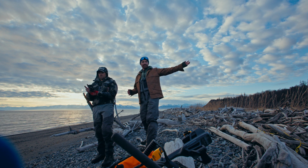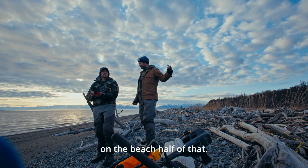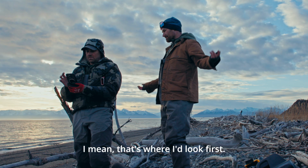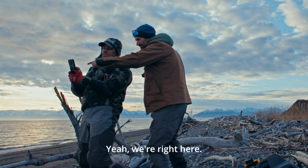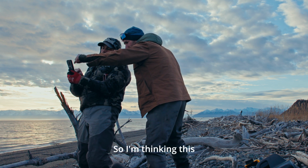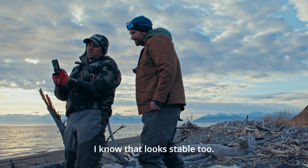Somewhere between there. And if I had to guess, I would say it would be on the beach half of that. I mean, that's where I'd look first. Yeah, so we're right here. So I'm thinking this point to where we're at. This looks real stable to me. Oh, that looks stable too.